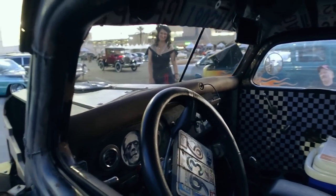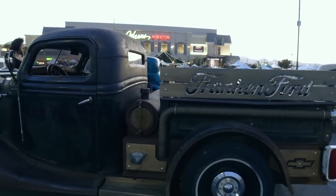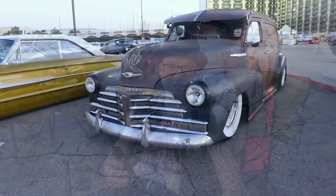Yeah, it's got stitches. It's got a little bit of this, a little bit of that. It's a Chevy underneath, a Ford on top. It's got a little bit of Dodge in it. What are you running under the hood? It's the Vortec from the Chevy. It's a 95 Chevy.